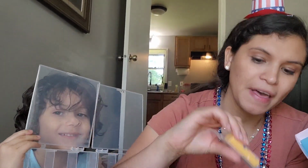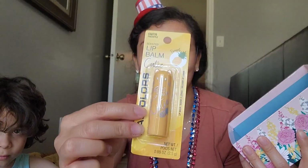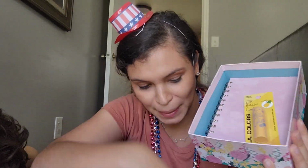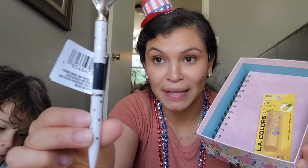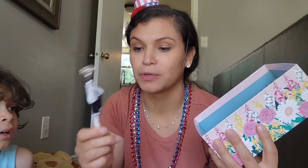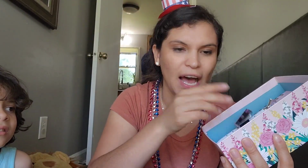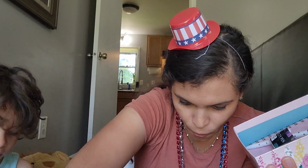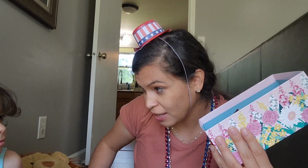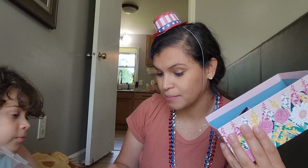So on top of that, I got her this LA Colors lip balm. Going in there. Got her a little pen to go with her little notebook. Oh, I should have got gold since the thing is gold. They had them in gold, but I got silver. My back and I have the same pen. Really? That's awesome. I like that.